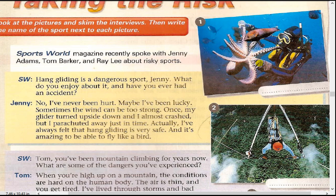What's he touching? What's he catching? An octopus. Goldfish, colorful fish, different colors. So this man is a diver. He's wearing a frogman suit and catching an octopus, a lot of goldfish, and he's deep underwater. He's diving. This is scuba diving.